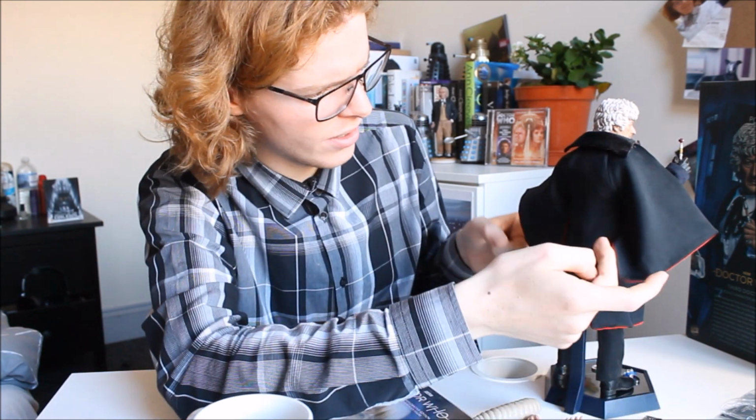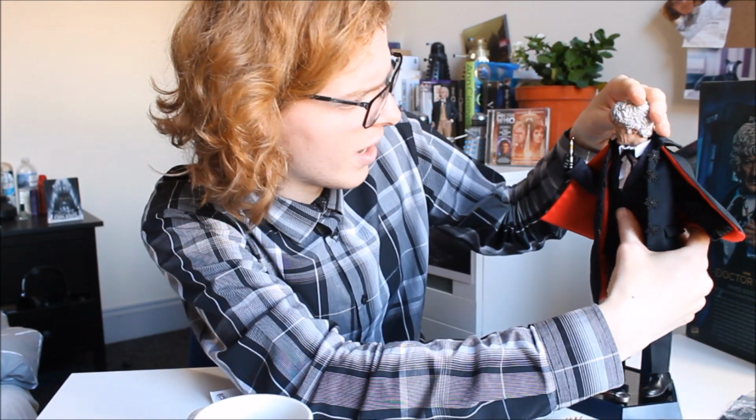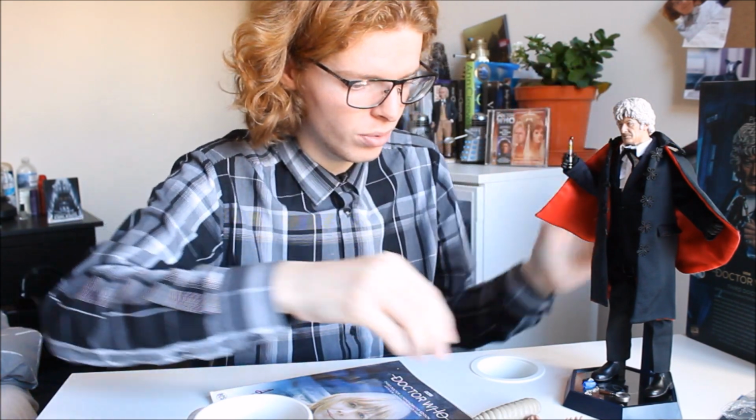But of course you have little slats going up the back as well to reveal the red lining. It's all very lovely, very polished, and just overall very impressive. I'm very happy with this, and I think the figure overall does have that nice stiff articulation, so this will be very nice to pose. I imagine it'll be able to hold a pose quite well.